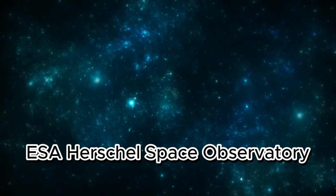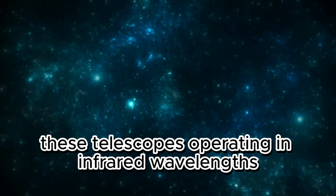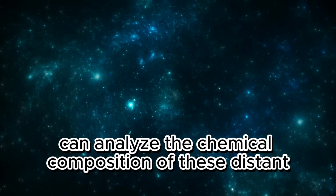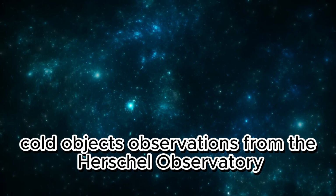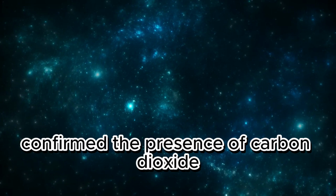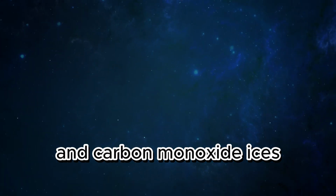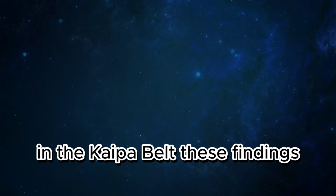The discovery of these ices was made possible thanks to advanced telescopes such as the European Space Agency's, ESA, Herschel Space Observatory, and NASA's Spitzer Space Telescope. These telescopes, operating in infrared wavelengths, can analyze the chemical composition of these distant, cold objects. Observations from the Herschel Observatory confirmed the presence of carbon dioxide and carbon monoxide ices on the surfaces of several large TNOs in the Kuiper Belt.